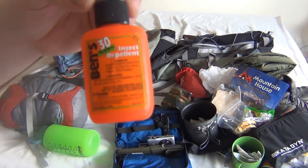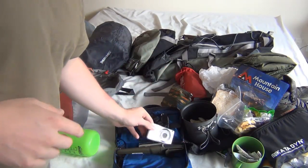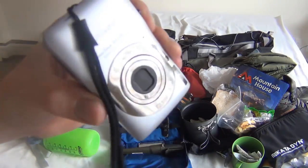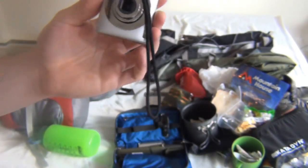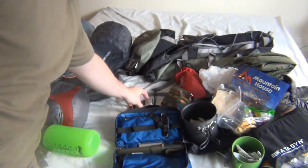Got some bug spray. I forgot this on my last trip, but this time I did not forget. I've got the camera in here, just a still camera. I'm going to bring my HD camera as well, but this has probably better battery life and it takes better photos, and it's got the capability to do a little bit of video just in case the HD runs out.